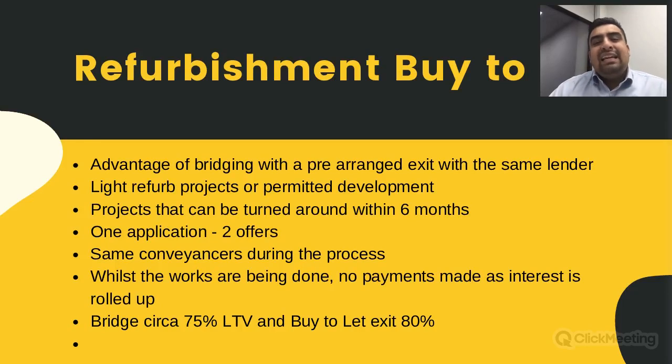These are mainly useful for light refurbs or things that can be done within permitted developments. Anything classed as a heavy refurb, these specific suite of products may not be designed for it. So essentially, it's where you can get in, do some work, usually between 3 or 6 months, and then it can be ready to be taken out on the term product.